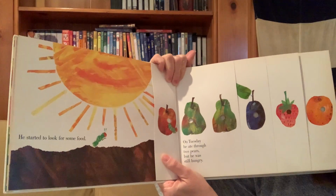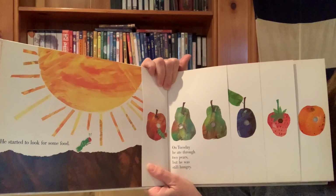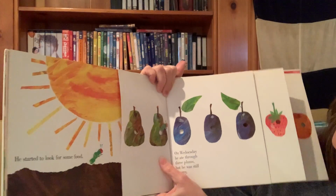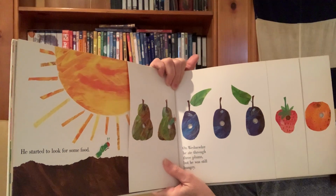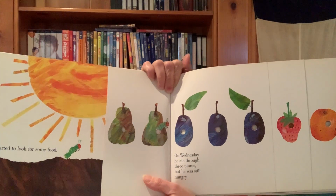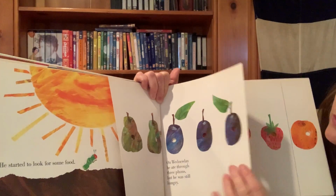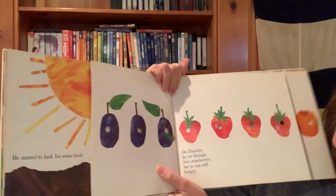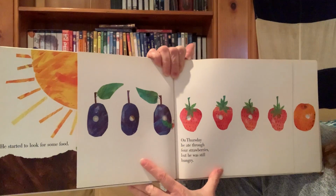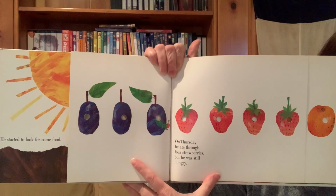On Tuesday, he ate through 2 pears, but he was still hungry. On Wednesday, he ate through 3 plums, but he was still hungry. Do you guys see the holes? All these fruits have holes in them where he ate. There he is. On Thursday, he ate through 4 strawberries, but he was still hungry.